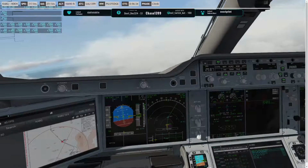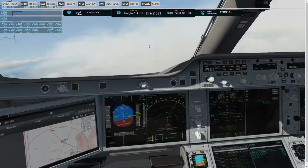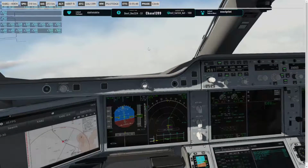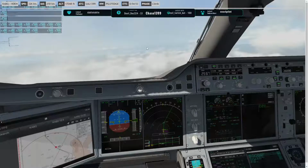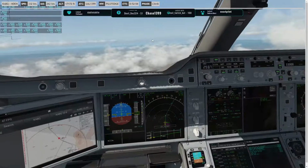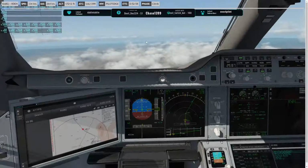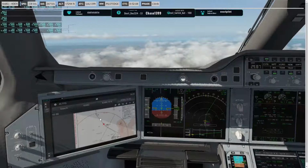Albuquerque Center, United 1399, leaving 16,800. Okay, 1399 Albuquerque Center, climb and maintain flight level 330. Climb maintain flight level 330, United 1399. We were unrestricted all the way up. No need to come out of managed. I don't need to do open climb.